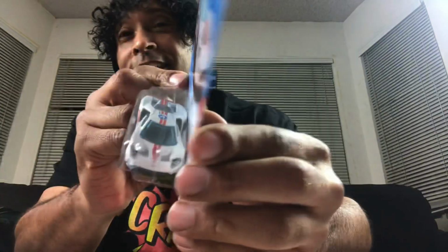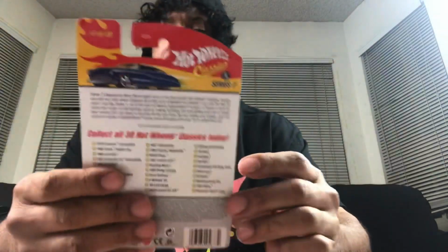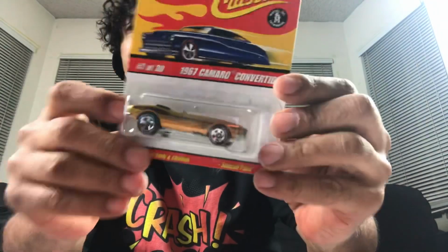We have Archon 8 Industries. You're rolling a Ford GT. There you go. Boom. Then next up, we've got Pete Marinko. He is rolling a 1967 Camaro convertible. Voila. Here we go.